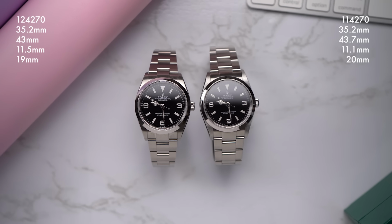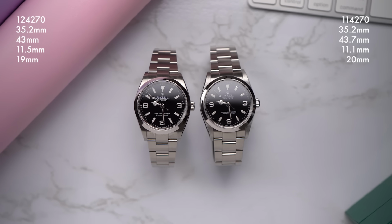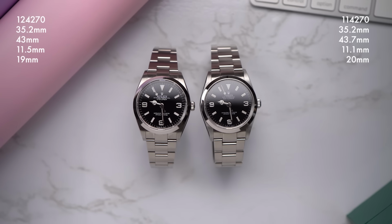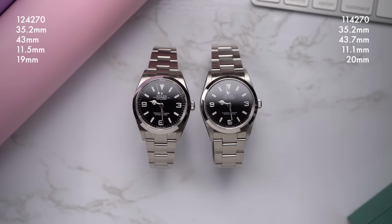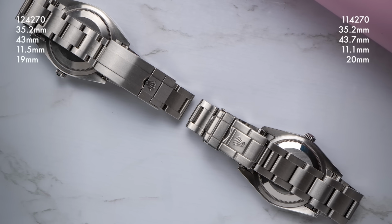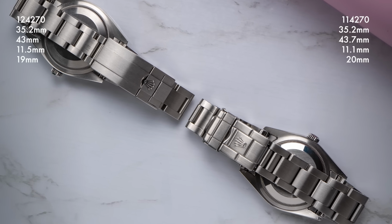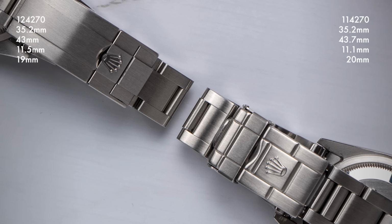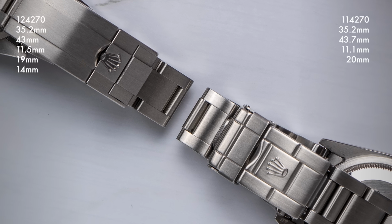The watch head of the newer reference looks larger because the bracelet is narrower. On my older Explorer, to me, the watch head looks slightly smaller when looked at by itself on its bracelet. And that effect is emphasized by how the bracelets taper. The bracelet of the new Explorer tapers from 19mm at the lugs to 14mm where it meets the clasp.